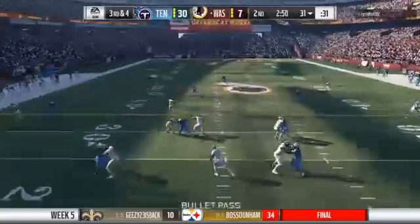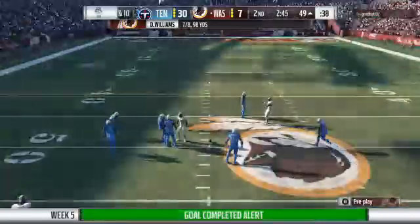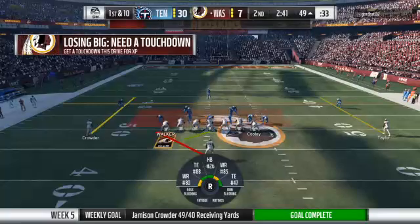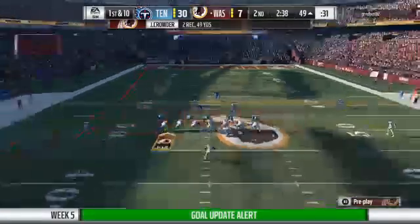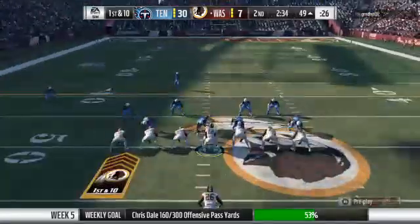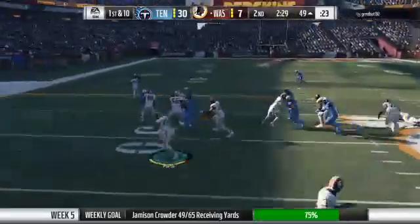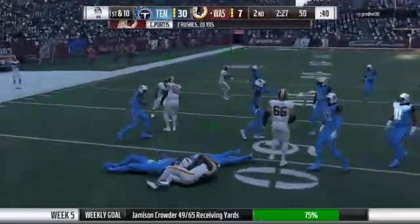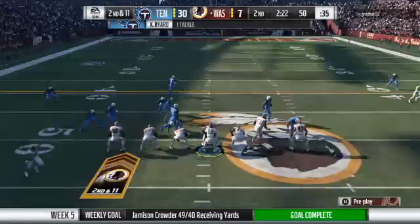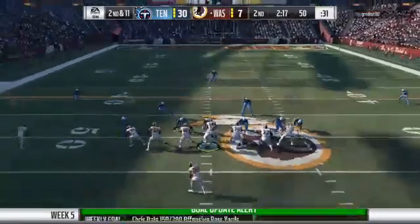They'll look to throw here. He finds his target. It's Crowder. And he'll be taken down, but not before he gets into enemy territory. A good pickup there of 20 yards. Now a handoff as they run left side. And that play goes nowhere. Taken down, losing yardage at the 50, right at midfield. It'll be a loss of 1, and that'll bring up a 2nd and 11.